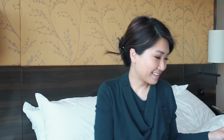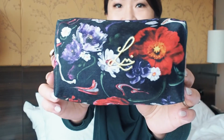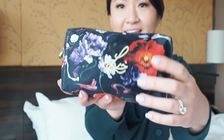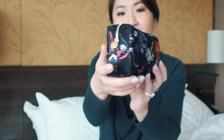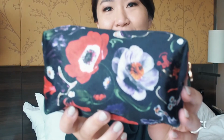And now for the lip products. So I got myself the lip kit, and this one here is in a special print that was a collaboration with a multimedia artist, John Jacobson. He created this original artwork especially for Lisa this year.